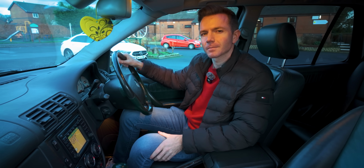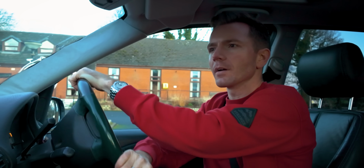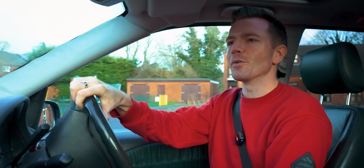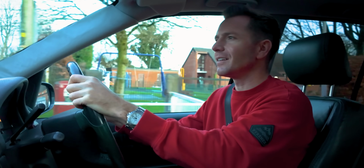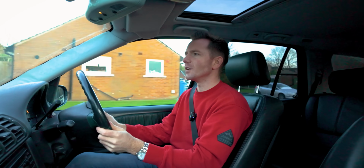See how she performs? This is quite a big deal for me because I've never driven one of these cars before. That clunk didn't sound encouraging, did it? Yeah, I've never driven one of these before. I've always fancied one. I've had loads of the... Oh, nearly rotor's off then. I've had loads of the 320s, a couple of 270 diesels. I've even had a 500 with a spare wheel carrier. But I've never had the 55, it's just always eluded me.